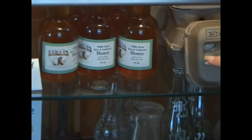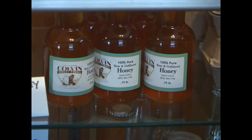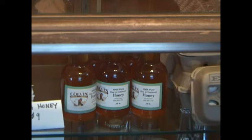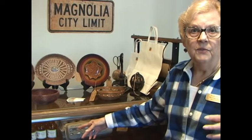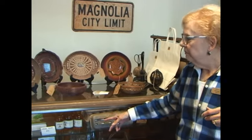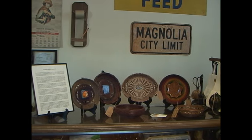And we also have honey, and the honey comes from the ancestors of the original hive. Before we moved into the house, we had a swarm of bees, and we were able to find a beekeeper that got them all cleared out and got the queen and in a hive, and then this honey comes from those original bees' ancestors over generations. So that's kind of a fun thing that we have for sale, and it's local honey and it's real good.